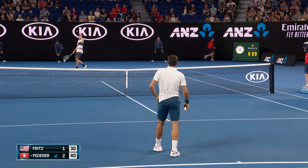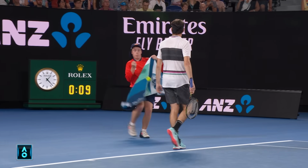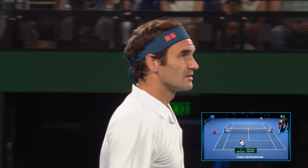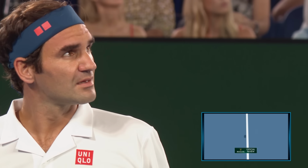Mr. Fritz is on the court at the right center line. The ball is called in. Fritz seems pretty confident it's out.